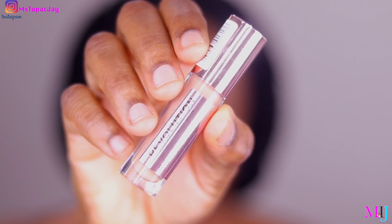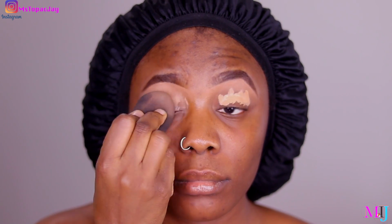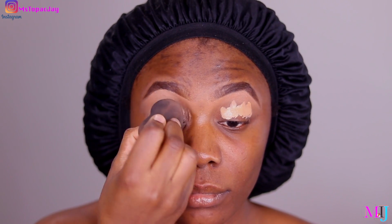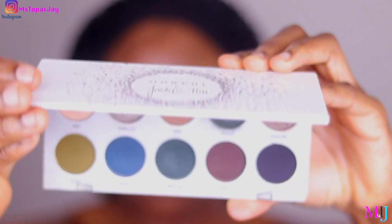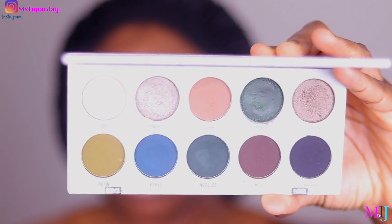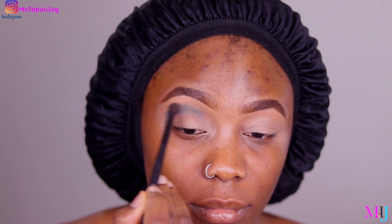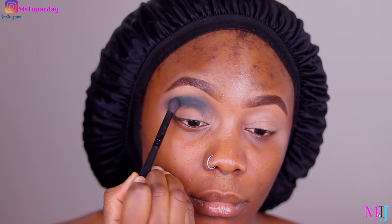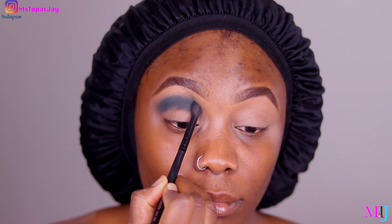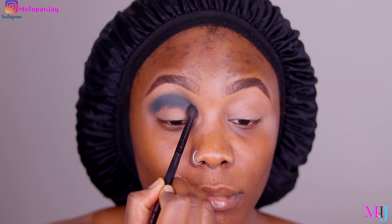So to get started, I'll be using the Revolution Conceal and Define Concealer in shade C10 to prep my lid. The palette I'll be using is the Morphe X Jaclyn Hill Dark Magic palette, and I'll first be going into the shade Inside Job, which is a dark matte green shade. I'll be putting this in my crease until I'm satisfied, back and forth basically. I'm gonna put enough there because I'm gonna cut my crease later and I need it to still show.